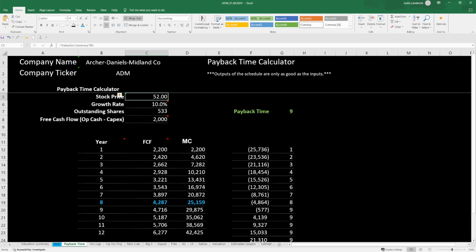So I'm still using that $2 billion of free cash flow we talked about in the 10 cap valuation model. I believe free cash flow growth should be around 10% per year, which is similar to the EPS growth that we already talked about. Based on these assumptions, I would get my money back in 9 years. So that is slightly above the 8 years I would like to get my money back in with this stock or any type of stock. But at 9 years, that tells me that the price currently is not far off from a buy price.